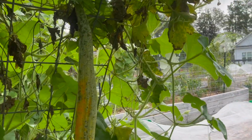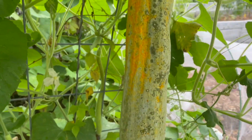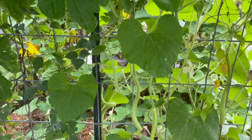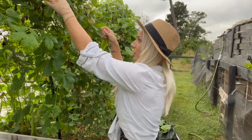And do you remember when I was telling you that this would start to turn red and orange when it was ripe? This is finally starting to ripen. And on top of that, this is Kikuzi squash that has made its way over onto this trellis as well. These winged beans are incredibly prolific, which is pretty cool.